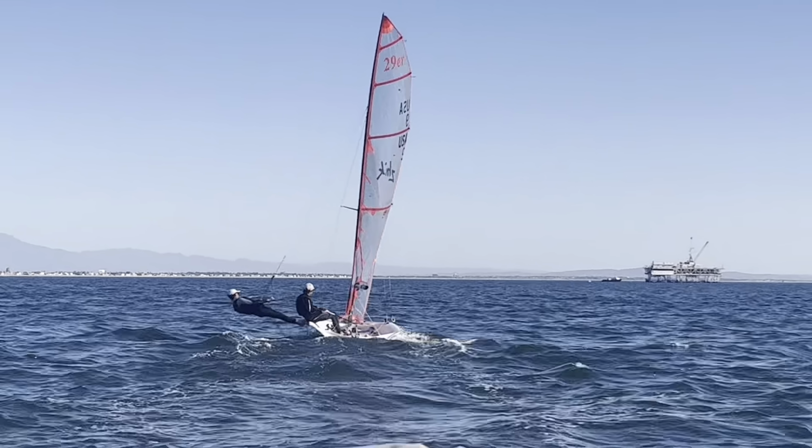There we go. So that's what I'm gonna suggest. Half as much ease on the main sheet. And if the boat heels, just tight. Or lower, get lower, but he's already plenty low.